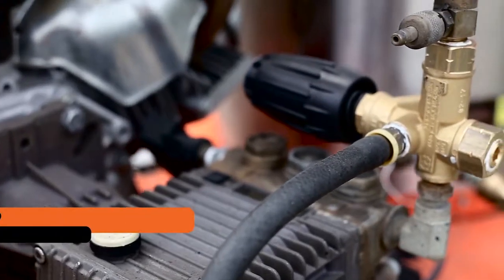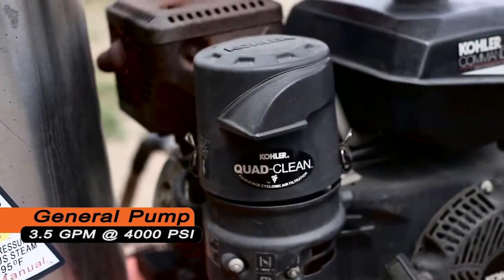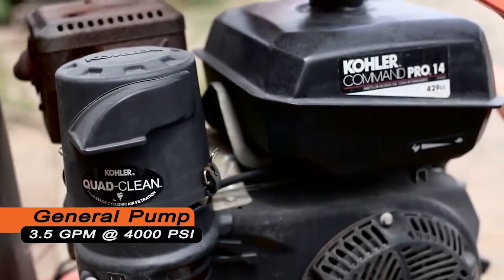They actually brought us down one for a demonstrator, and we kept it for a couple weeks, and we decided on the general pump and the Kohler engine, and we find it fabulous.